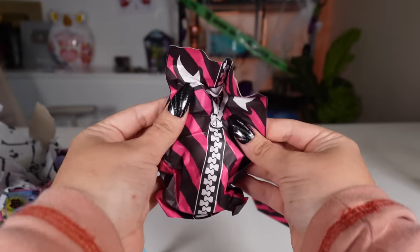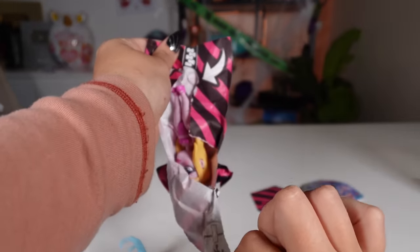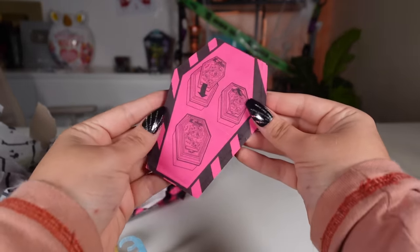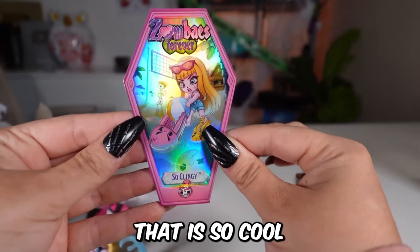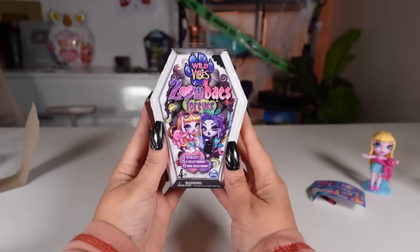Okay, let's see what our doll is. Oh my gosh, there's a zip. No way. And finally, bag number three. Oh my goodness, that is so cool. So we got So Clingy, and unfortunately, she's not a rare. Okay, number two.